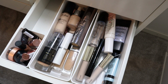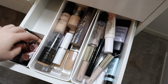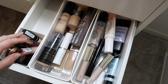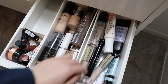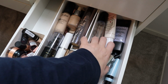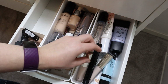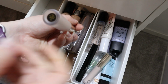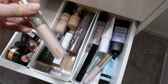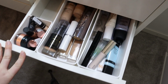Okay, and then for concealer, I have these in here, and then I also have these three right here. These are the Dray concealers, and this one is in the shade Lace. I think I might try that one today. Okay, so we're done in here.